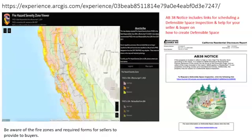So now we're looking at the CAL FIRE map, which is something you can search. Not easy to find. So I have a link that I sent Jody that she can send you to both the CAL FIRE map and the FEMA maps, because I also teach a class on selling in flood zones, believe it or not. You can actually go to the California fire map and look at the parcel and see what zone it's in. I'm going to show you how to do that. But before that, when you order from us, you get a page called the AB 38 notice, right? And on that page inside the NHD is a link to schedule your defensible space inspection. You see that blue line there in the AB 38 notice box?